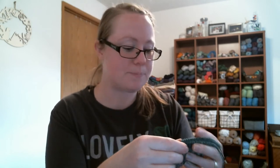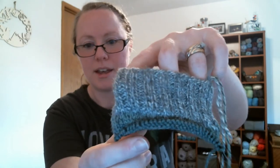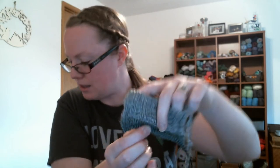So anyway, I cast on another just plain stockinette stitch sock so that I would have something mindless to work on the treadmill. This will be a pair of socks for Michael, my husband, and I'm using more Patton's Croix yarn. I have gray for the cuff. This is a 2x2 rib cuff. And then I'm using this new color.